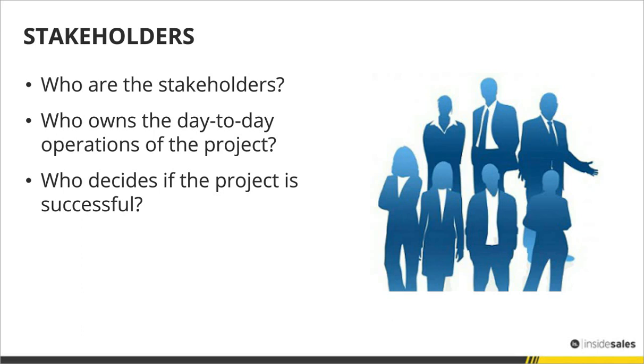One of the things I do in my role at Inside Sales is we engage and embed with a client and help them integrate and customize our technology.